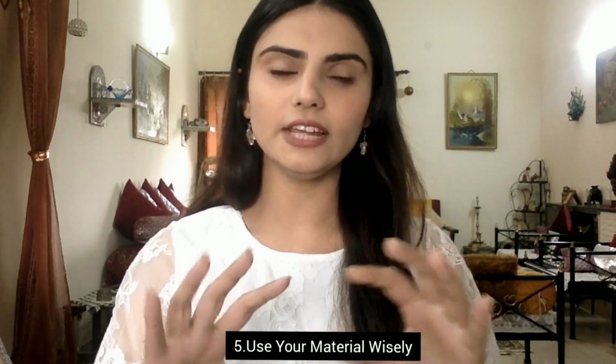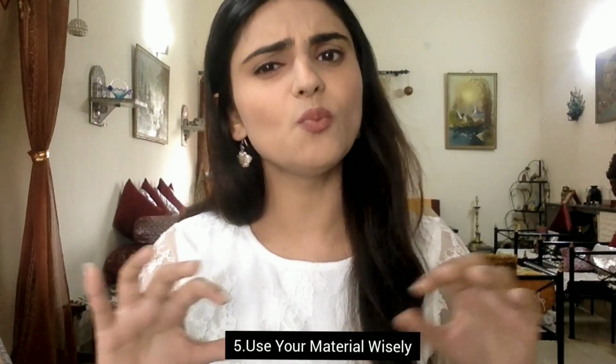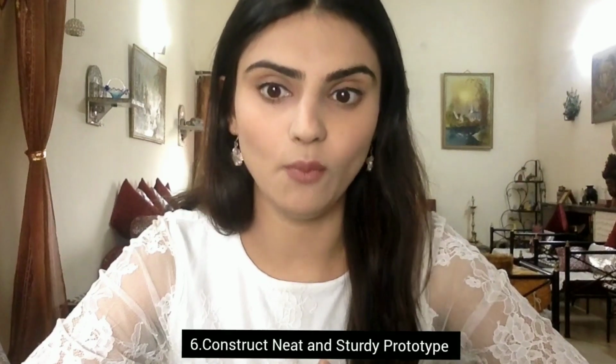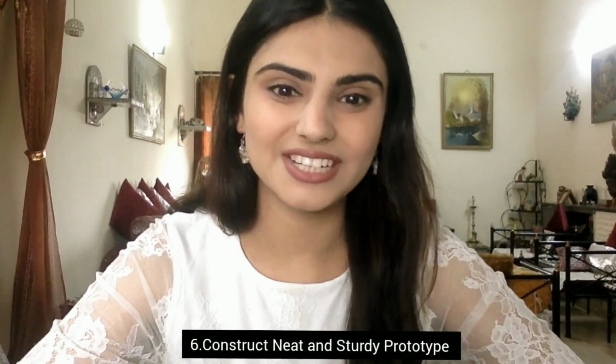So if there are like 5 different materials given to you for the situation test, try to use most of them based on their properties, which justify the way why you have used it in the way that you have. So the sixth point would be to make neat and sturdy model. It really puts off anybody to see shabby work, a shabby model.